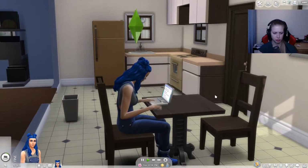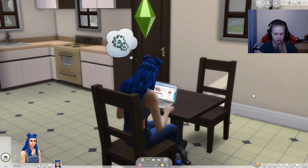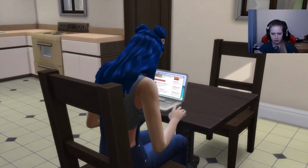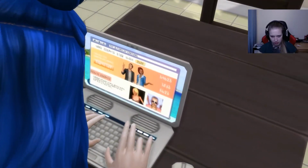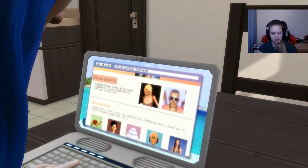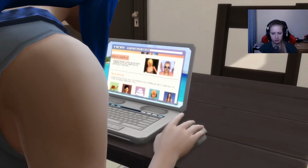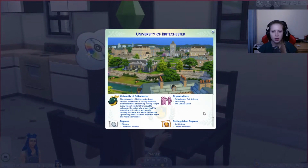So maybe we're gonna do just some research. I don't think we can see anything. She's going on the internet here. Just looking over her shoulder. Ooh, do you see, guys? We have a horse here. Sims 3 graphics is on the computer. Oh, did I press the pause button? I think I did. Oh, there we go.